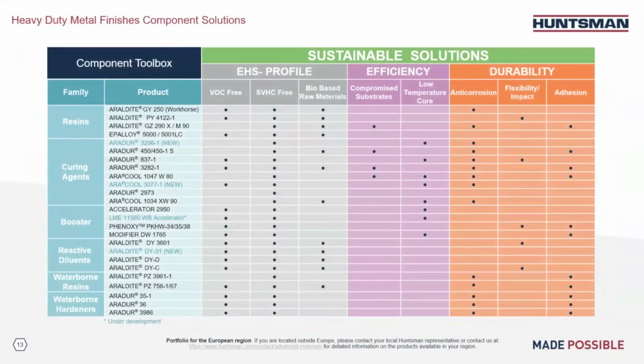So on this table, we summarize all the products which are going to be mentioned in the presentation. They are all related to sustainable solutions, as it is the theme of the webinar. They can be sustainable for different reasons, and a better EH&S profile is something common to all, either in the efficiency part or in the durability part. The EHS part can be about VOC reduction, SVHC free, meaning substance of very high concern free, or biorenewable content. We chose in this presentation to mention exclusively SVHC-free material.